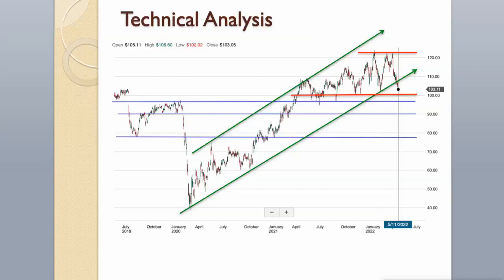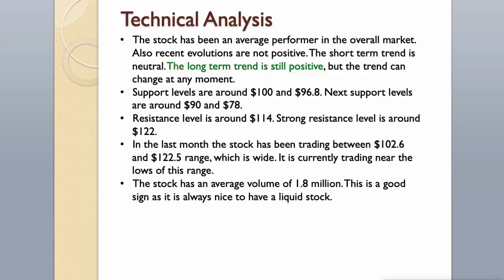In the last month the stock has been trading between $102.60 and $122.50 range, which is wide. It is currently trading near the lows of this range. The stock has an average volume of 1.8 million. This is a good sign, as it is always nice to have a liquid stock.